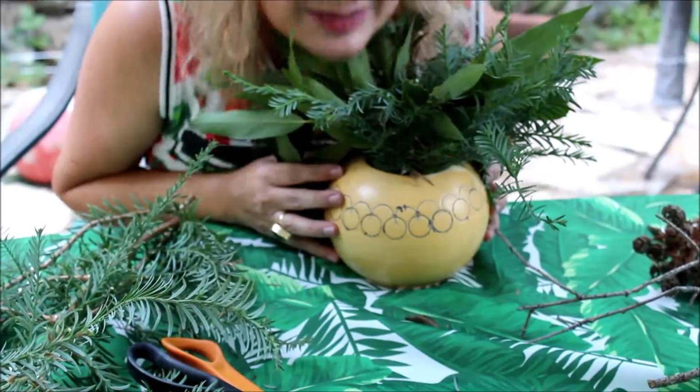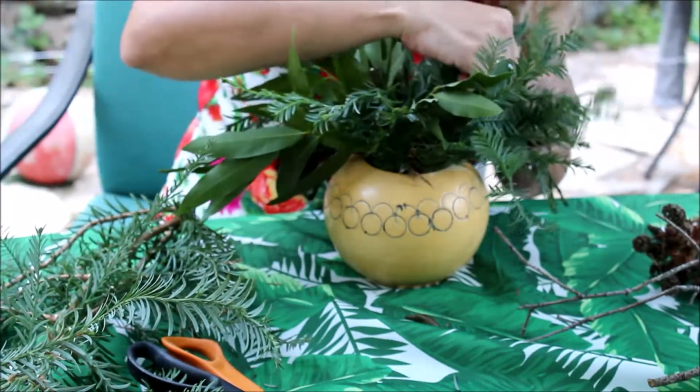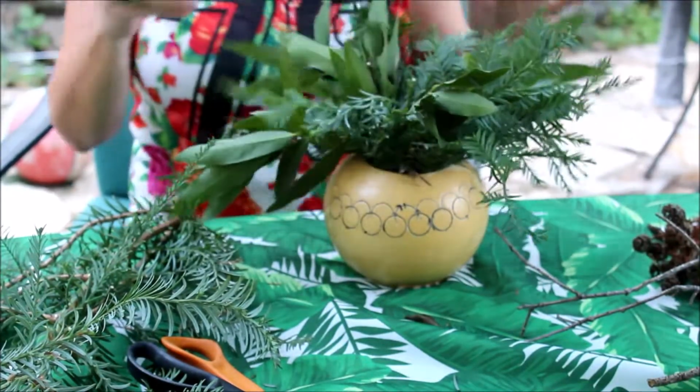That's my ladies. That's Liza and Lulu. I'm sorry. Okay. It smells so good. So when you bring this inside, oh, it's going to be just luscious.